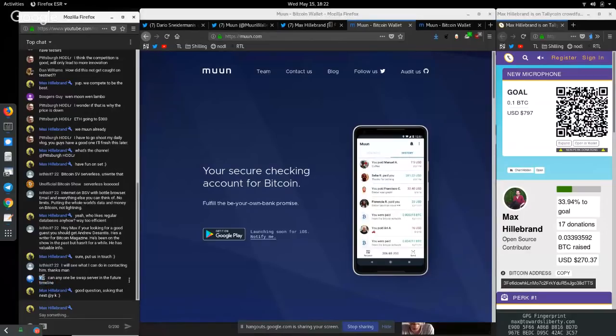Okay, very nice, very nice. I really like that. We have a listener question from the chat from YK. Can anyone be a swap server in the future timeline? So right now we only have the swap server open for our users. The reason why we do this is because it's easier to do the risk analysis that way. But we are considering opening the swap server to the public.